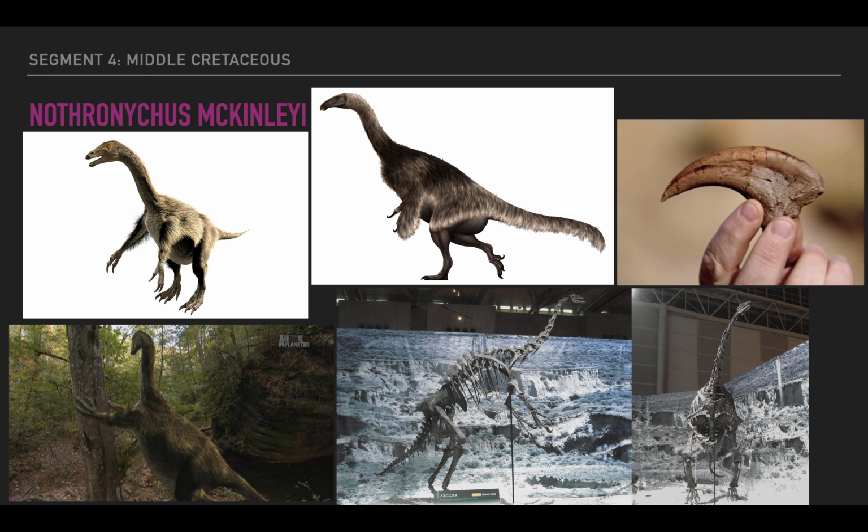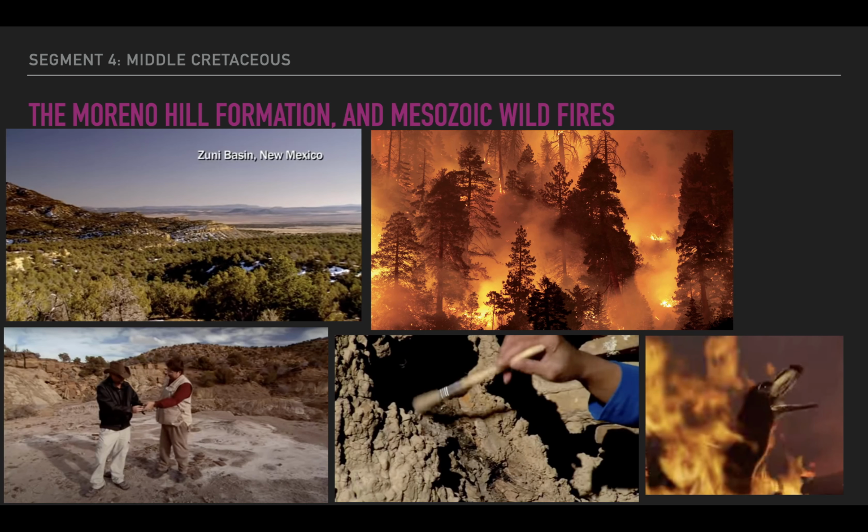Shall we get to our final slide, John? What do you think? Yes. Okay. The final slide shows us the Moreno Hill Formation and Mesozoic wildfires. What would you like to tell us about this one, John?